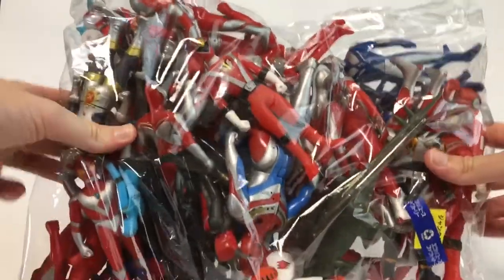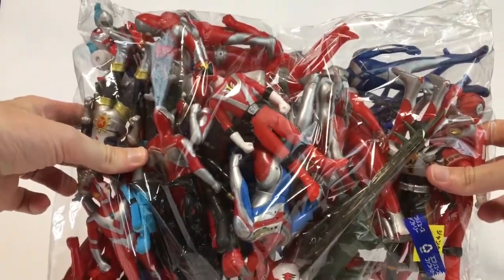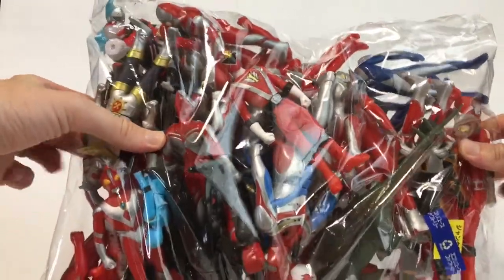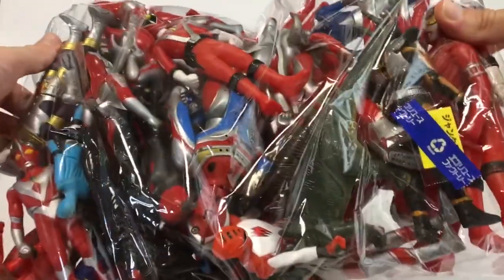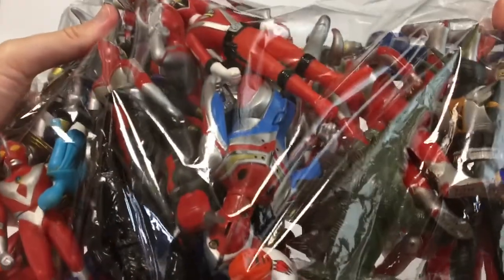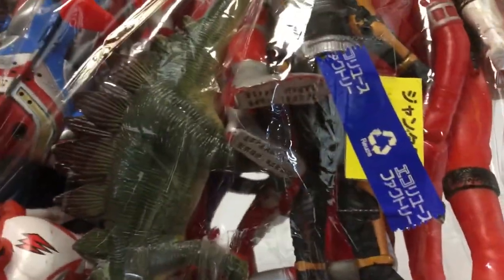In this first bag here, we've got a lot of Ultraman, which is why I bought this. I am on a bit of an Ultraman binge recently, but there's also some, looks like, Super Sentai stuff and random dinosaurs. But this is pretty Ultraman heavy, and I picked it up for 500 yen, which it says there, but it's been marked off. But I believe you saw it in the video.